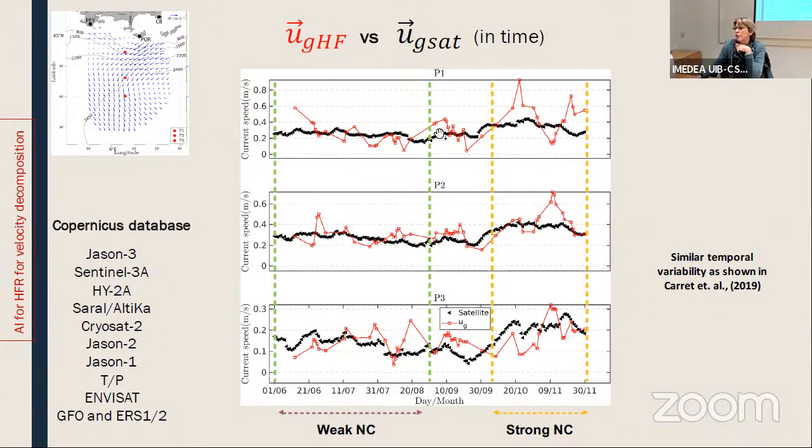The red one is what we extract from the radar and consider our geostrophic velocity, and the black one is satellite. Of course, when you go close to the coast or very far, you can have some errors. But if you focus on the middle point, P2, or the southernmost point, what you see is that you can see the seasonality of this geostrophic current, which is comparable to the satellite information. So this is the time validation.